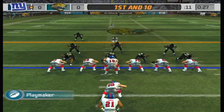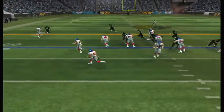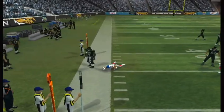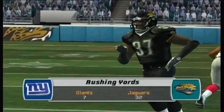Jacksonville goes with a four-man front. Cross play to the left. Grant is there on the stop at the 36-yard line.